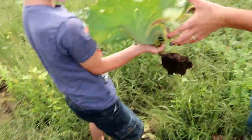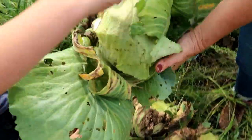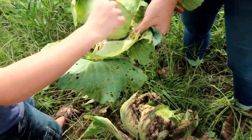Get it, Peter. Let's see, what do we got there? This one is smaller. It's got a little bit of moldish looking leaves. Well, if you peel these back leaves off. Yeah, I think if we just peel it back, it's beautiful underneath. Mom, this would be good for salad.